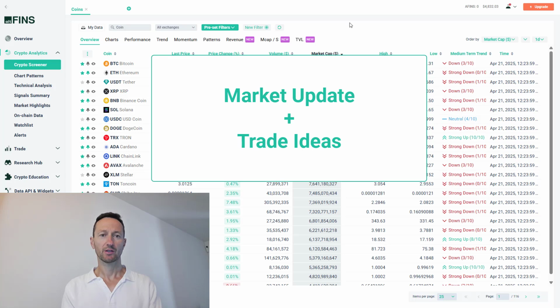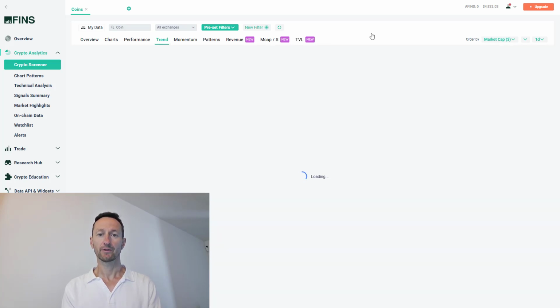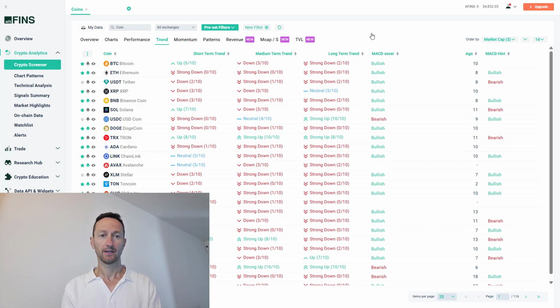First of all, let's check what the market is trending. I think most of you, if you're paying attention to the market, are aware of the fact that we've been in a downtrend, quite a severe downtrend, I'd say, since peaking in late December. As you can see, Bitcoin is in a downtrend on a medium and long-term basis. It's trading below the 52-week high. It's trading below the 200-day moving average.